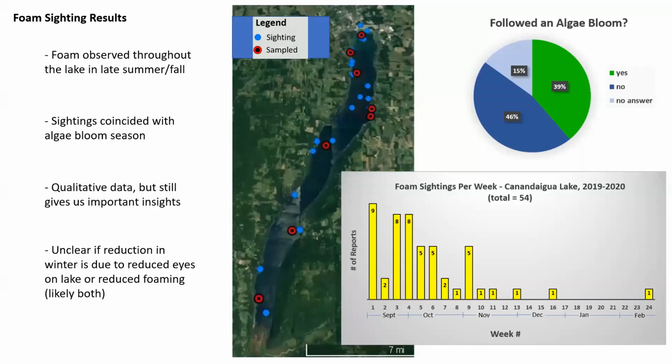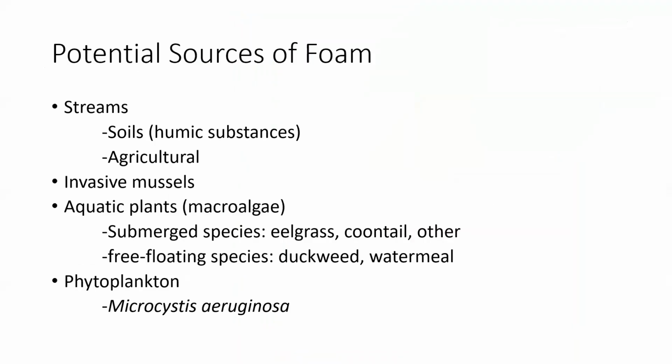Some of this stuff was covered pretty extensively in the report, but just really quickly, here are the results of the citizen science campaign in 2019. You can see all these blue dots on the map are where sightings were reported, and these red dots are where we actually went out and took foam samples. We got a lot of reports coming in September, October, and November, and then they started to decrease a little bit in frequency.